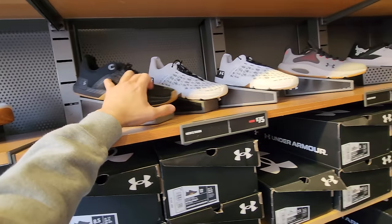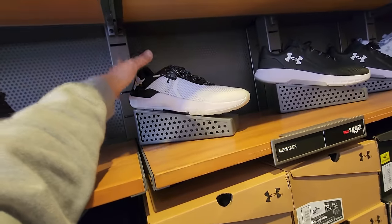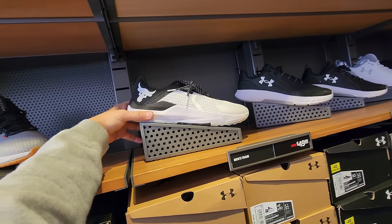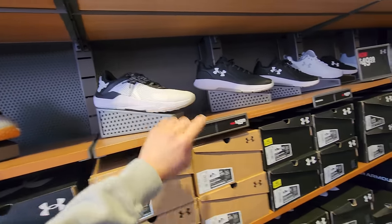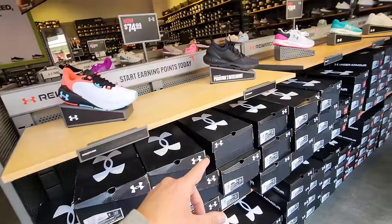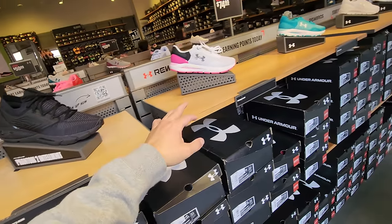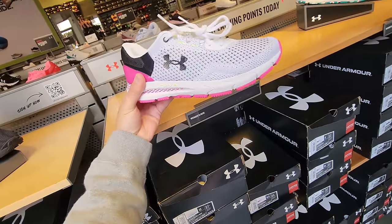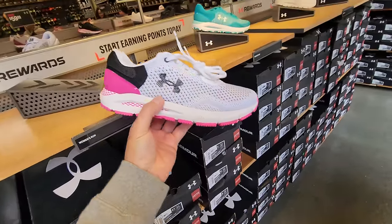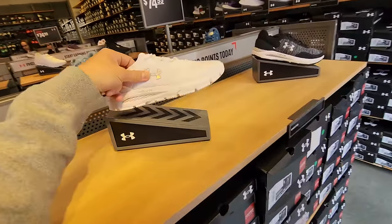Then they got a bunch of budget trainers, 75 for all these. Got the BSR2s, which are the budget model of the Project Rock. Normally 100, they do have them for 50, which is a hell of a deal. Women's section, kind of the same. They got the Phantom 2s right here. And they got more and more of these. What are these? These aren't the Phantoms, what are these? Oh, the Intake 6. Don't really know this, to be really honest.